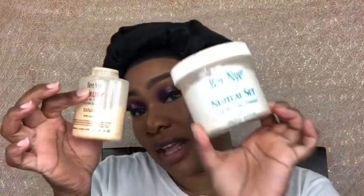So where's my powder? If you feel like you can't use Ben Nye, this is the banana and this is the translucent. This goes for all skin tones. So if you feel like the powder is too yellow, which it shouldn't be for you, use the translucent and you'll probably get a better finish from it.